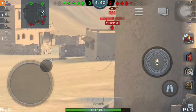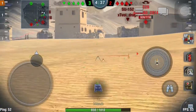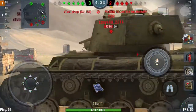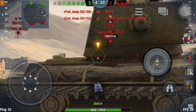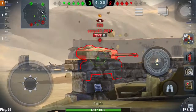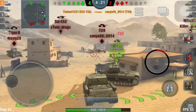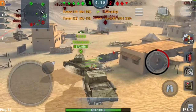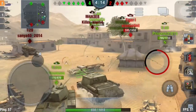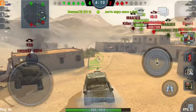Whoa, what happened with the camera there? Did you see that? I'm like super zoomed out. Ooh, he's not looking this way. Put a shot into him, put a shot into him. Scoot back. Oh, you. And I finish him off. This T-150 nearly stopped my shot from going in. Luckily, my tank was just tall enough to shoot over him and into the turret of the T-29.